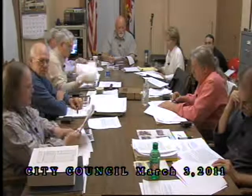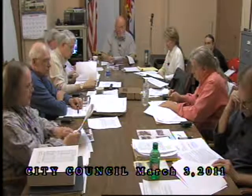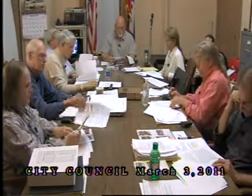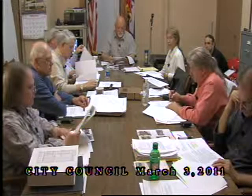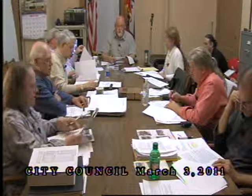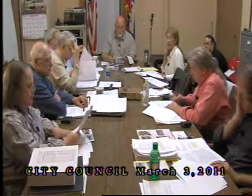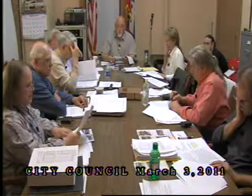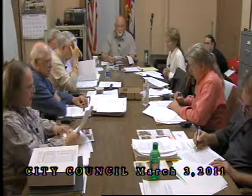So then we go to the last sentence of that particular section. It says, any heat source or electrical facilities installed in a domestic fowl coop must comply with all adopted building and electrical codes of the City of Eureka Springs and the Eureka Springs Historic District guidelines. What if it's not in the Historic District? It says City of Eureka Springs. I'm assuming that it meant both, the way it was written.